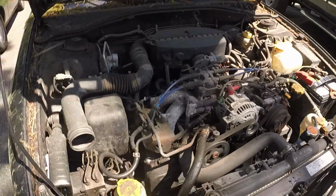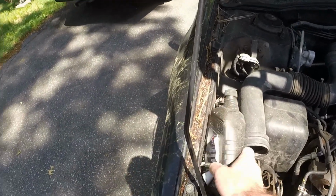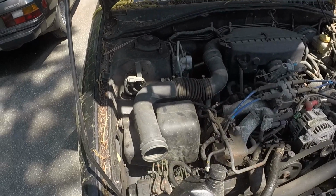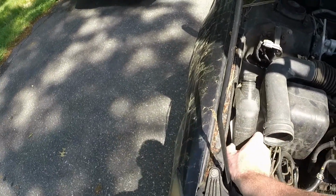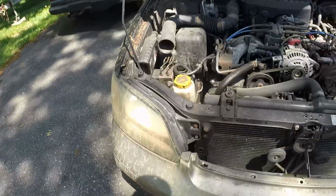So what I'm going to do here is let this sit and see if we can smoke the rest of this oil off. Oh, look at this. I didn't put this here. Some ATF. I don't know how to feel about that. Just put that back. Still smoking a little bit.